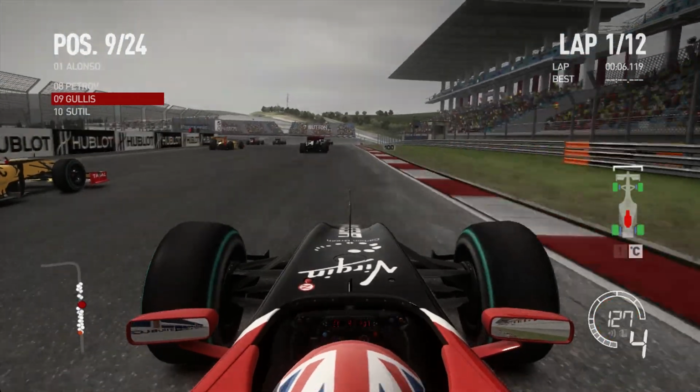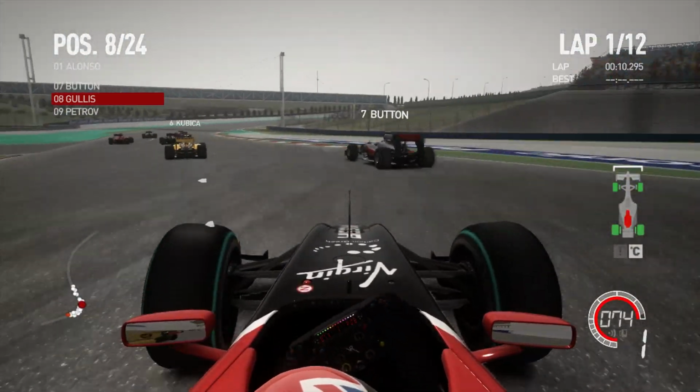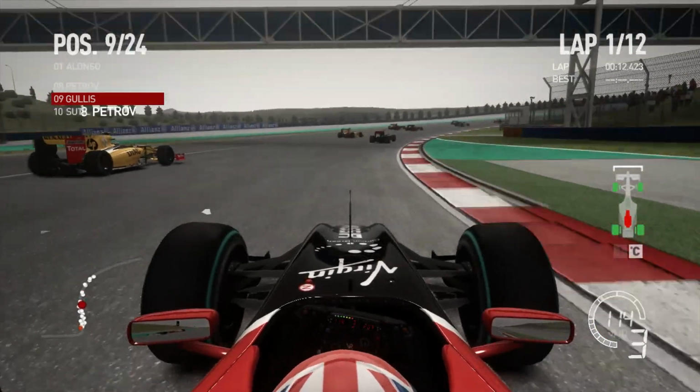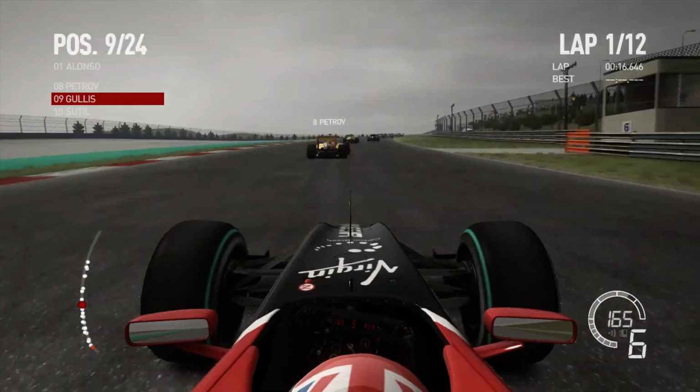Putting it up into fast, rich revs down in towards turn 1. Let's go around the outside. Jenson Button. No, we don't. He moves out in front of us. That is not a good start to today's race. I'm still holding P9 though. Still holding it just ahead of Adrian Sutil at the moment.